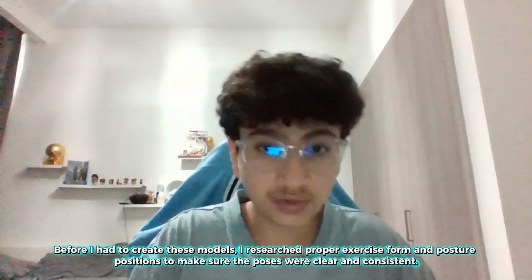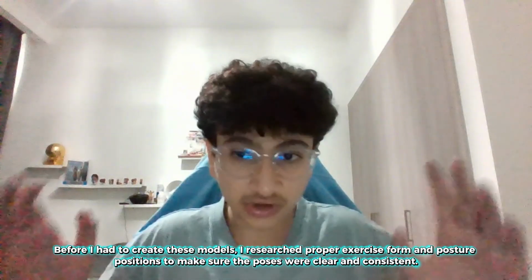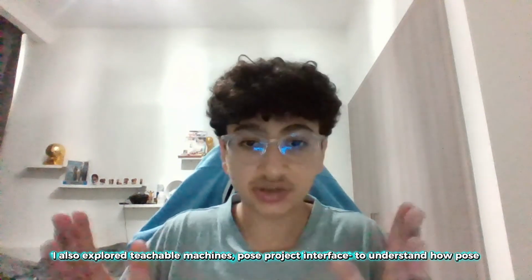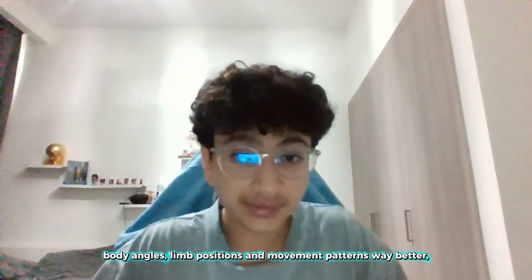Before I created these models, I researched proper exercise form and posture positions to make sure the poses were clear and consistent. I also explored Teachable Machine's pose project interface to understand how pose estimation and skeletal mapping actually work, because it is very important to know how it works before you even start. Unlike normal image recognition, which we did last time, the pose project focuses on tracking body key points instead of just analyzing the pixels. This allows the AI to understand body angles, limb positions, and movement patterns way better.